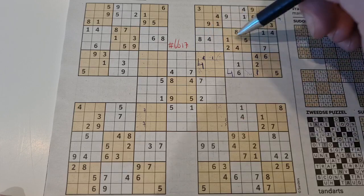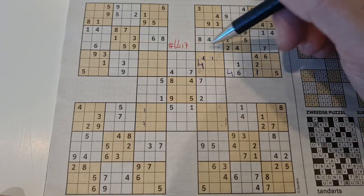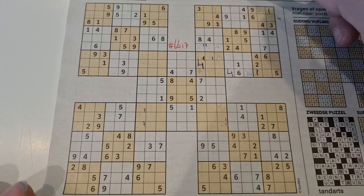Here we have 1 in this row, 1 in the middle row. So in the row below, the only 3 places left for the 1 should be here, here, or there. We have a 1 in the third column, so no 1 there. So the 1 could be here, could be there. Alright.